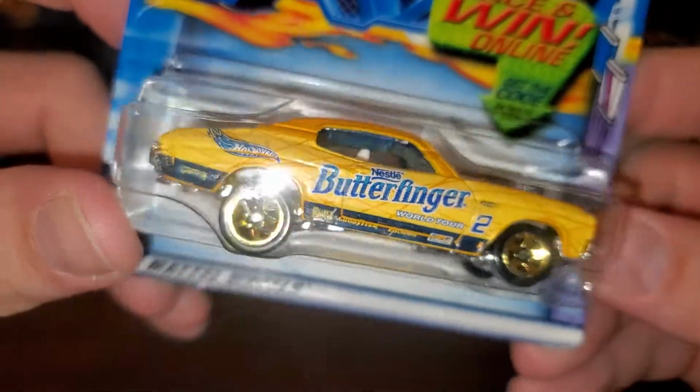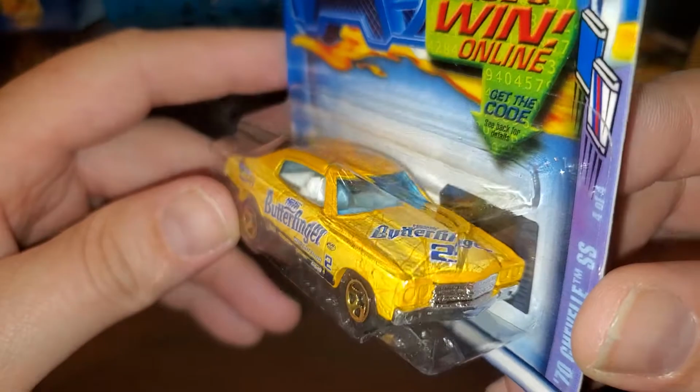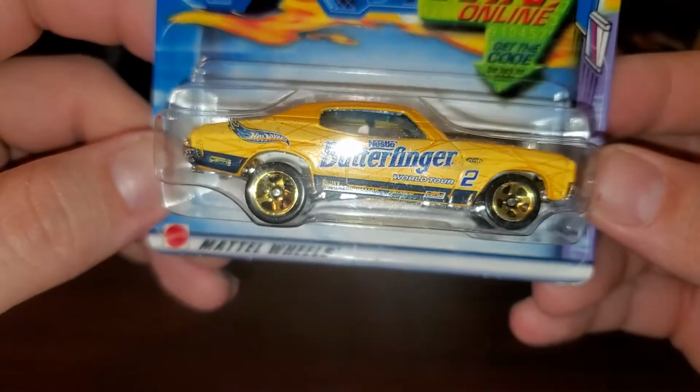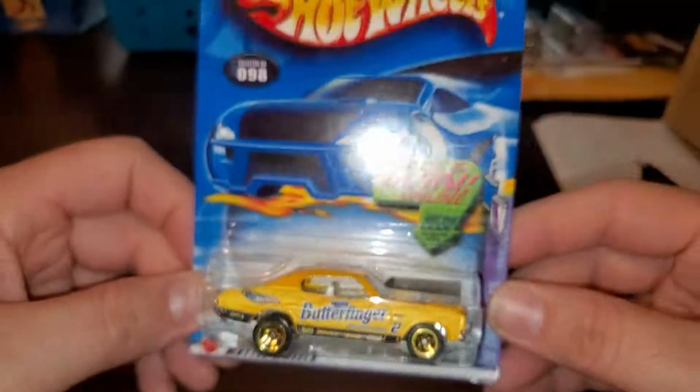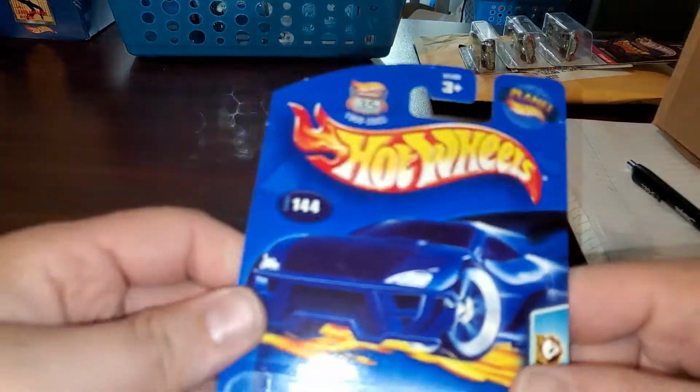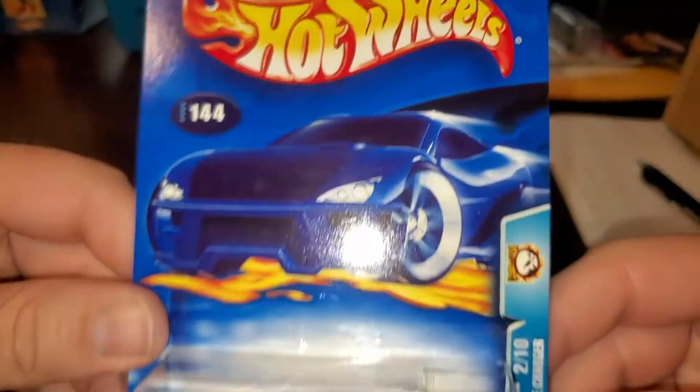World Tour 2, maybe. So it looks really good. Gold wheels. White interior like that. Planet Hollywood.